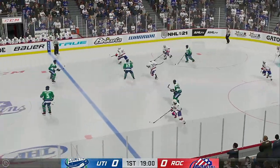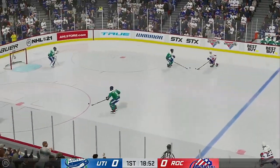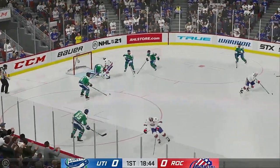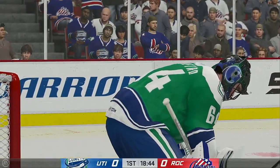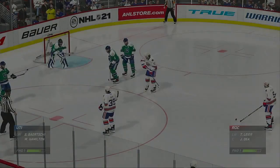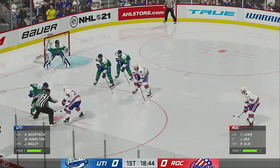Shot! And too much traffic in front blocks that one. They go on the attack through center. Takes the feed at the back end. Turns it away, right from the most dangerous area on the ice. The goalie flashes the glove. That's an outstanding stop. We're still in the early stages of this period. We're still scoreless.